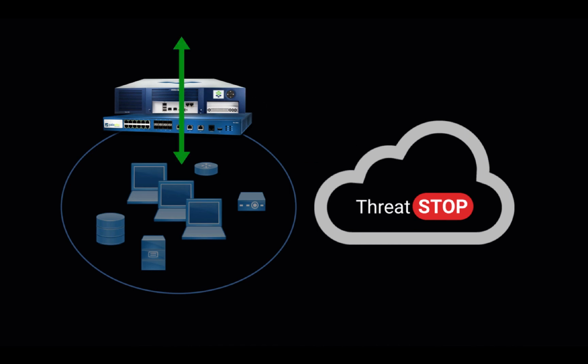When anything inside your network tries to communicate with things on the internet, ThreatSTOP's going to allow safe traffic to pass through. And these enforcement points, powered by ThreatSTOP, can now identify threats based on DNS requests and source or destination IPs. And ThreatSTOP will proactively block those unsafe and unwanted connections to stop endpoint infections and breaches from happening.